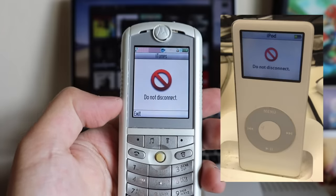3, 2, 1. And yeah, it's restarting again. Yeah, it didn't save any videos, but it still works. The iPod also still works.